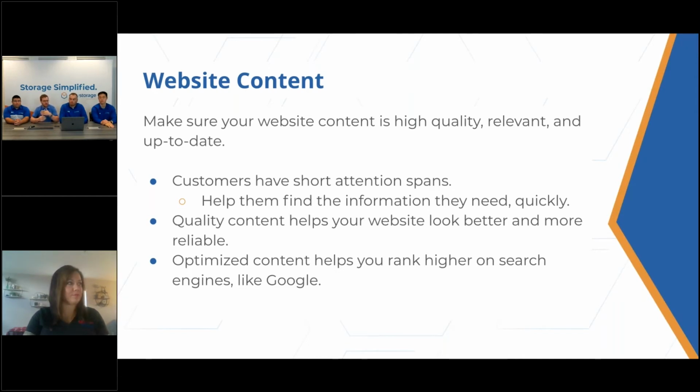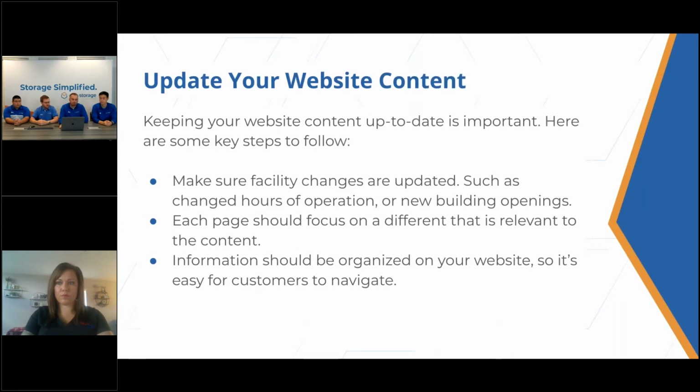So we want to make sure that we have high quality content that's engaging, giving people the information that they want. It helps your website look better, with better pictures and more text, helps your website look more professional and draw the user in. And then also, optimized content helps you rank higher on search engines, which we'll go into later. And that's kind of the goal of marketing, is to draw more people in.